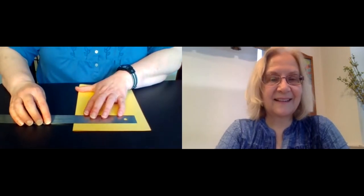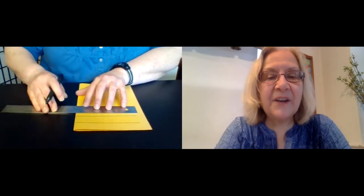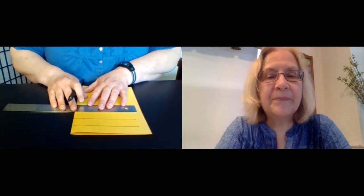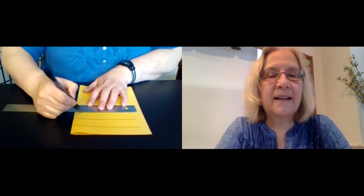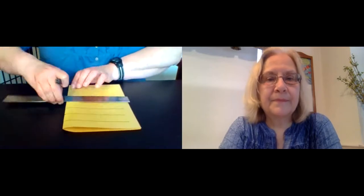Then what I want to do is draw some lines with my ruler because we're going to cut this. So I'm going to make some lines on my paper to know where to cut. It looks like you're making them just about as wide as the ruler is. That's right. Now, here's the important thing. I'm drawing the line on the folded part and stopping before we get to the open part, because you're going to cut along the folded edge. You're not going to cut all the way across. That's the important part about this project. So I'm going to finish making my lines as quickly as I can.